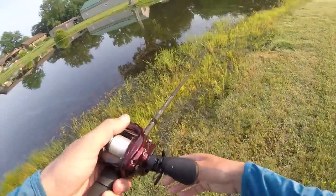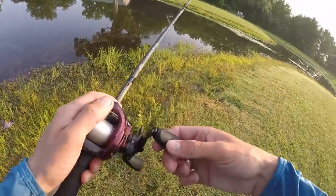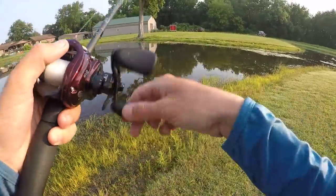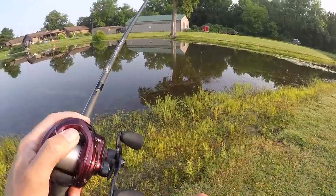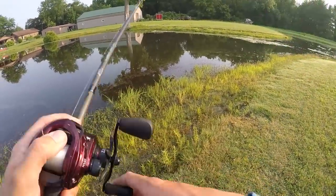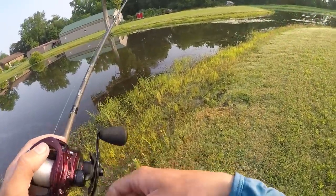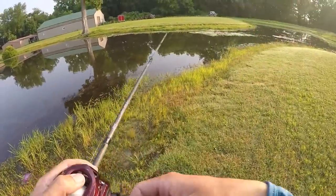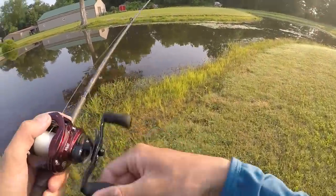But if it was my choice, I'd be throwing my 7 foot medium or my 7'2" medium on this. The 10 pound line works fine still. 12's probably a little bit better to be safe, but this is definitely not the right rod. So if you're looking at it, it says jerkbait special. Yeah, don't get the jerkbait special rod for this technique.